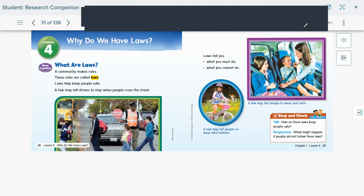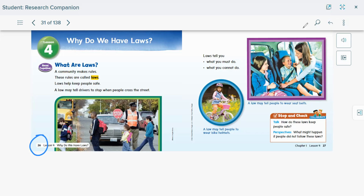All right, we are on page 26 of our research companion. Why do we have laws? What are laws? A community makes rules, and these rules are called laws. Laws help keep people safe. A law may tell drivers to stop when people cross the street.